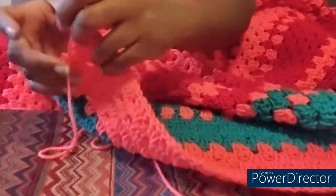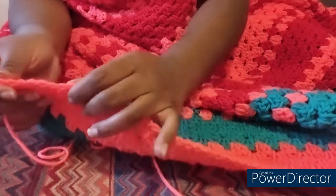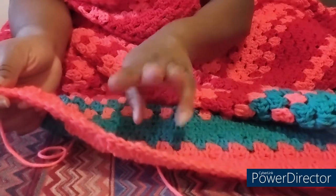The high in my area is 53 degrees, which means we're sticking to the coral. So for the next row, we're going to do one double crochet in the first space, three double crochets in every other space, all the way down to the end. We're going to end with two double crochets in the chain three space.